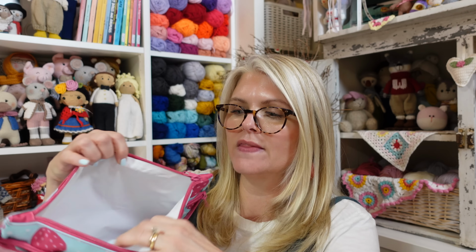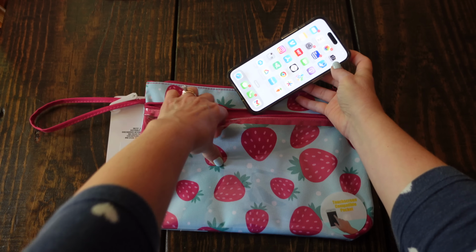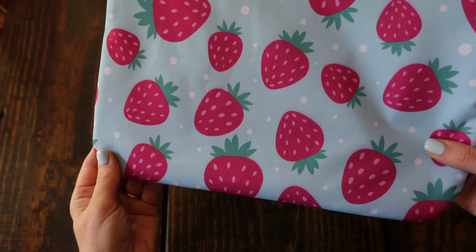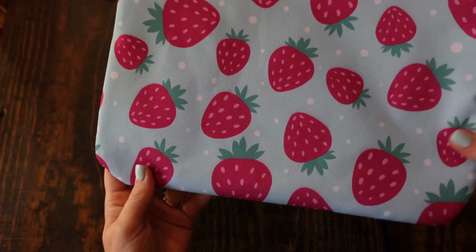And one of the great things is that it's waterproof. So it's lined on the inside with a waterproof plastic kind of a material. And then here on the front, it has this little plastic pocket, but it says that you can use your phone. So you could stick your phone in here and you're still able to use it. Plus, it's got the cute little strawberries, and I thought that is absolutely adorable.